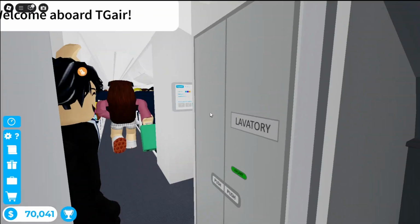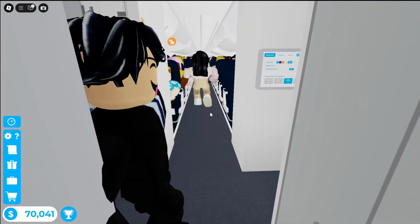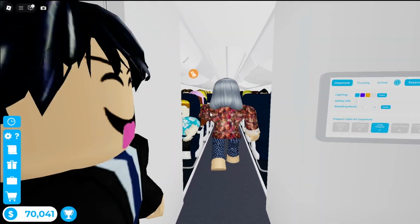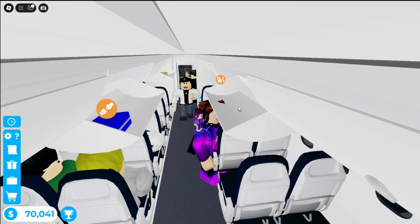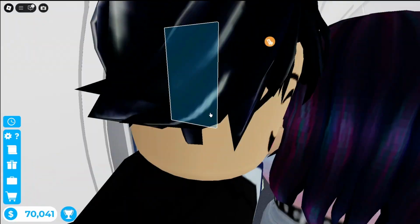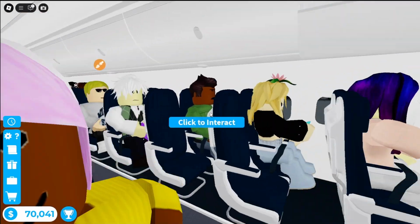So yeah, and that's why Ryanair is such a popular airline, because though they have terrible seats, terrible leg room, and not very good service, they're very cheap. So that's the thing. Most of the people that fly Ryanair don't really care that most of their stuff sucks because the flights are cheap.